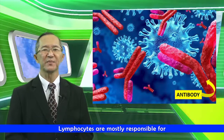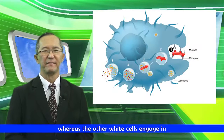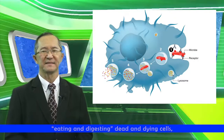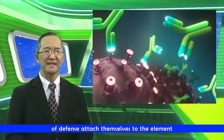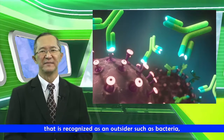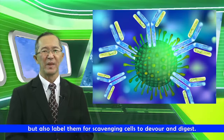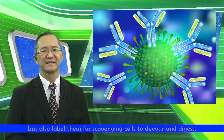Lymphocytes are mostly responsible for the manufacture of antibodies to offending agents, whereas the other white cells engage in eating and digesting dead and dying cells, as well as intruding elements. The lymphocytic line of defense attach themselves to the element that is recognized as an outsider, such as bacteria, viruses, parasites, and not only neutralize their toxicity, but also label them for scavenging cells to devour and digest.